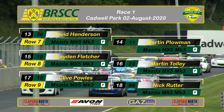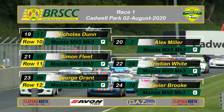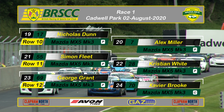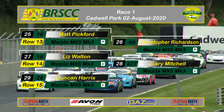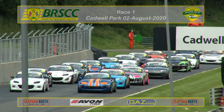Good to see Martin Plowman on the grid this year. Braden Fletcher, his teammate, next alongside Martin Tolley. Then Ollie Powells and Nick Rutter. Nick Dunn is 19th with Alex Miller rounding out the top 20, ahead of Simon Fleet, Christian White, George Grant and Xavier Brook towards the back. Then it's Matt Pickford, Chris Richardson, Liz Walton, Gary Mitchell and Duncan Harris right at the tail of the field.